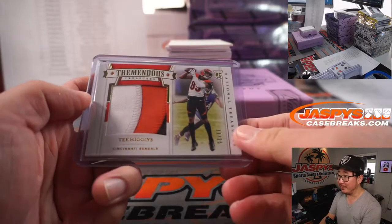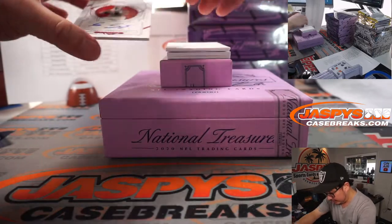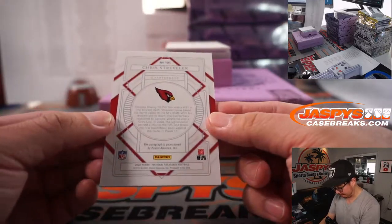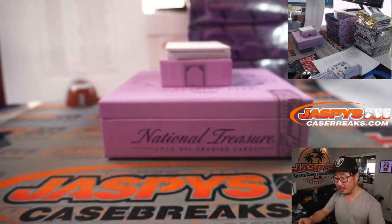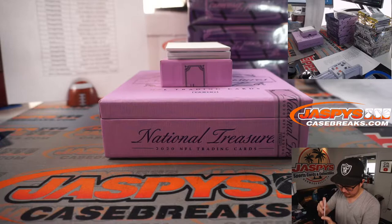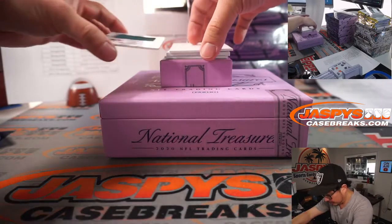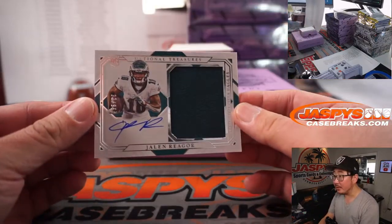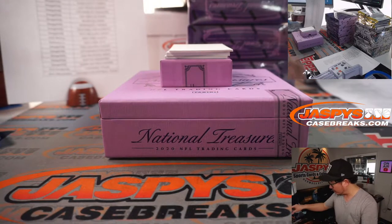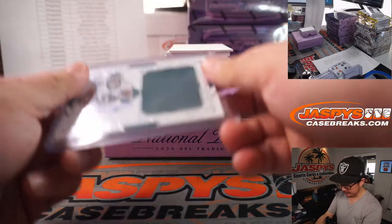Let's see if we can find the guy that threw him the ball right there. And we've got Chris Streveler, 41 out of 99 for Alex and the Cardinals. We got Jersey and Auto, Jalen Reagor, 22 out of 99. Eagles are part of that massive number block group. Eagles 2 is going to be for Tom. There you go, Tom.